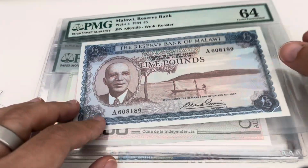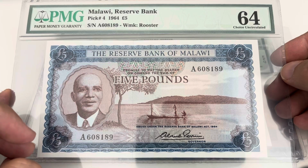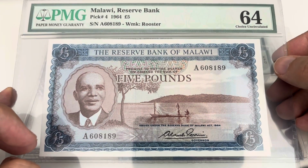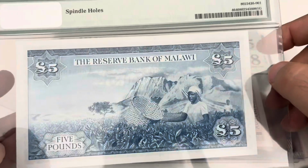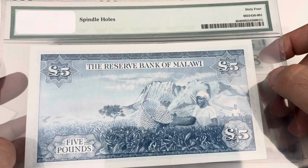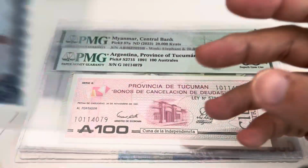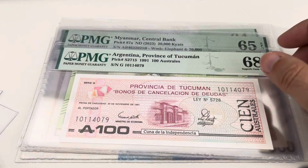Interesting. Going again to Malawi, Pick number 4. So this is the first edition, or the first series of independence. This is the 5-pounder. This is of course much more expensive than the rest of the banknotes that I showed. It has some spindle holes, unfortunately. If not, this would be perfect, but still a PMG 64.